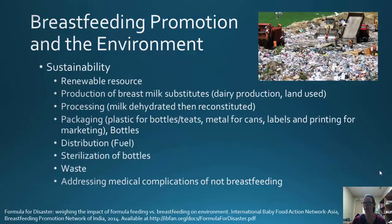So now let's talk about why breastfeeding. Why are we talking about breastfeeding in this class in environmental nutrition? Well, there's actually a lot of overlap between breastfeeding and environmental sustainability. So we can look at this in a few different ways. The first way that we can look at it is purely from the approach of what we've been discussing in this class, sustainability. Breastfeeding is a renewable resource. It comes straight from the breast.